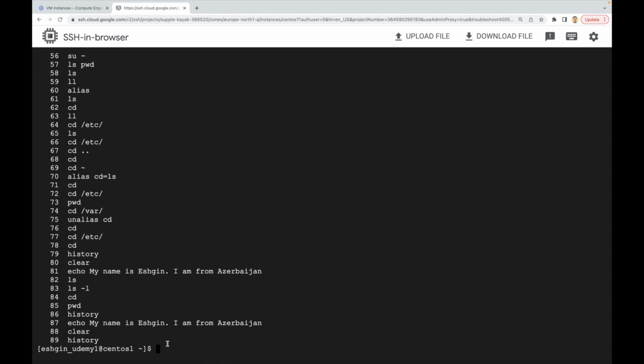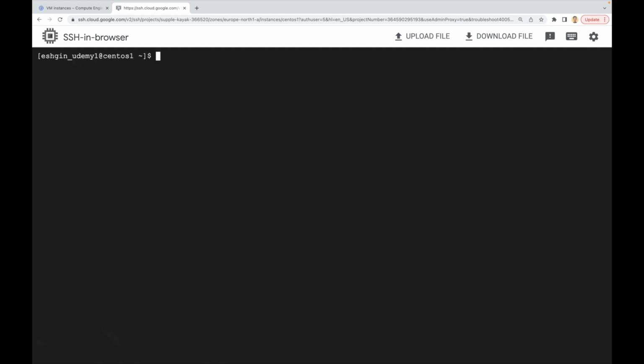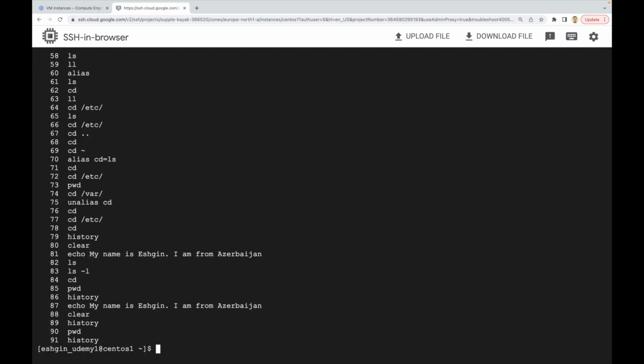But let's say you want to run this pwd command. One option is of course using Ctrl R, writing a command, and it will search for it, then you can just run it. Another option is, let's run this history command again. You can use an exclamation mark and the command number. For example, I would like to run this command. I'm going to use an exclamation mark and then put this number, 81, and then press enter.